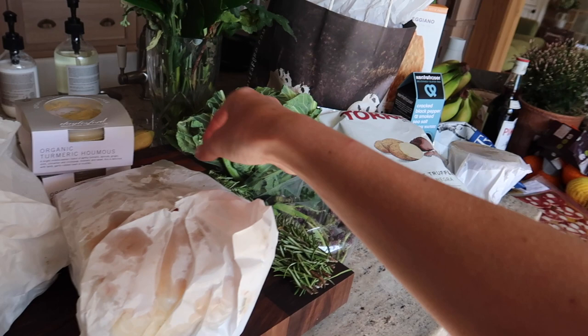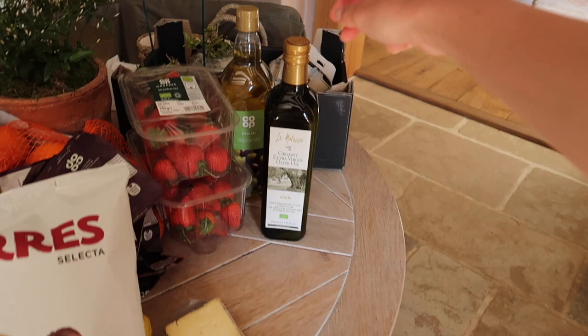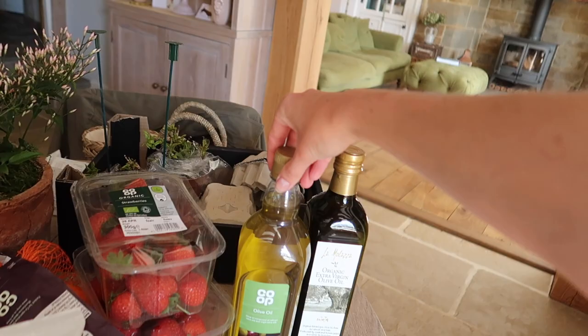The focaccia that I got when our friends came over earlier this week was delicious. So I got another little bit of focaccia. Two types of olive oil. This is a bougie olive oil for dipping bread in. And this is a normal kind of olive oil, which is better for cooking.